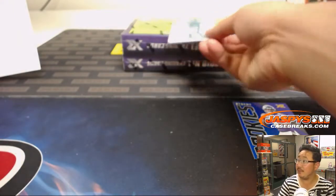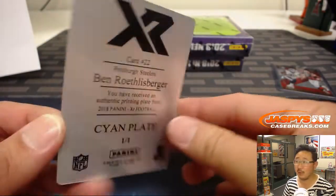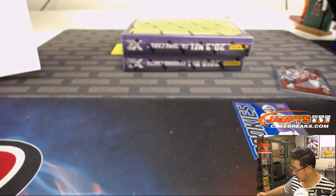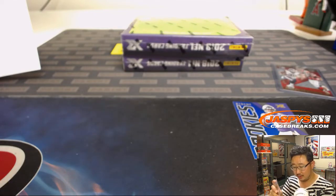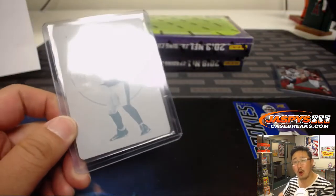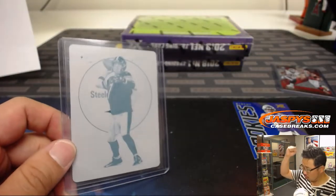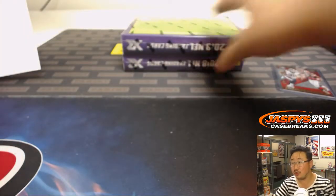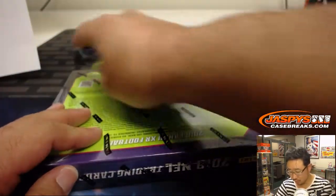And the plate is for the Steelers, Big Ben. Nice printing plate for the Steelers. That's Michael Gallucci, Steel Curtain, and the Steelers. There you go, Mike. All aboard the Big Hit Express. Woo whoop. Two boxes to go.